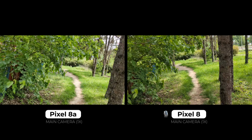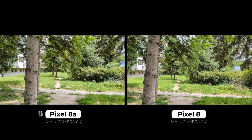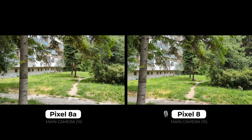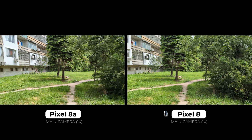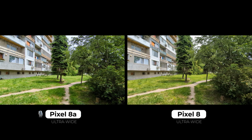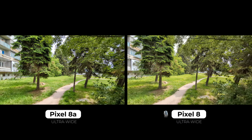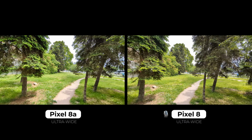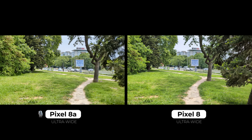So let's flip these two around so you can see what I am seeing right now, and let's walk and test the video stabilization first. Alright, similar. Let's go to the ultra-wide camera now. Again, similar. Colors look practically the same. The color science has not changed.